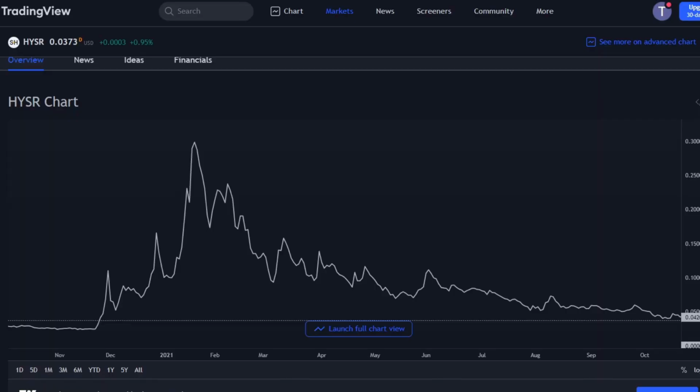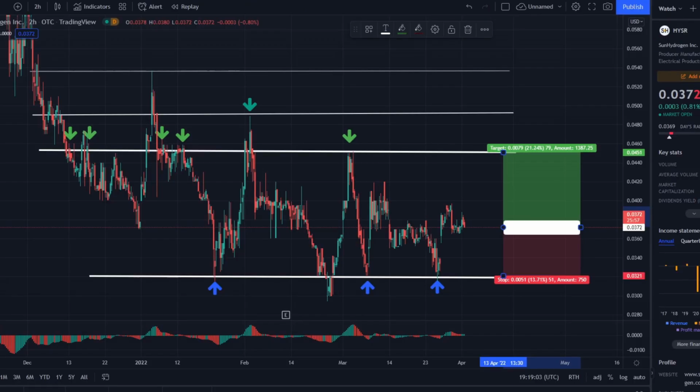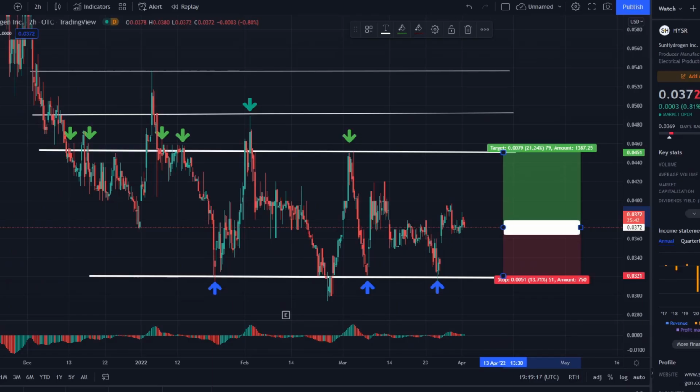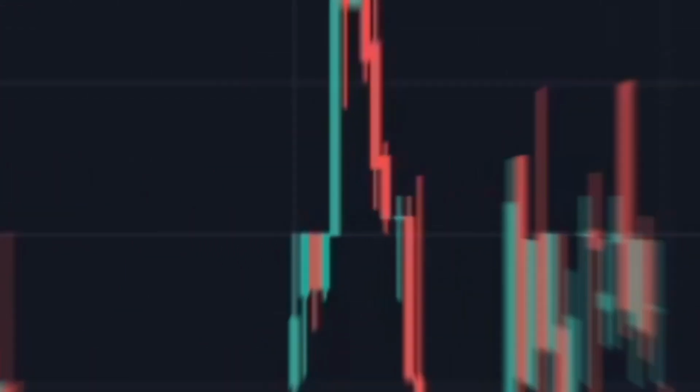Looking at the charts, we can see that HYSR stock was trading as high as 34 cents back in January 2021, but has since lost nearly 90% of its valuation. For the past 3 months, HYSR stock has been moving sideways in this channel between 0.032 and 0.046. But I expect that with more good news and catalysts ahead, HYSR could really break out of this very soon.